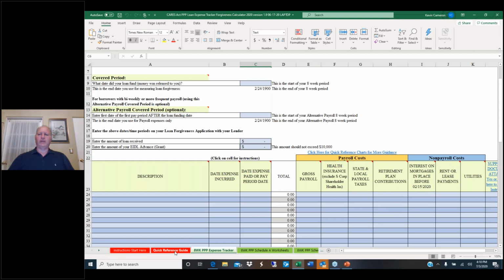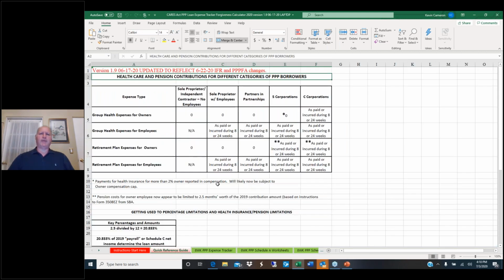Before we go further, I'm going to bring you down here to the quick reference guide that was published by Alan Gassman's group a little while ago, and they have provided a neat little chart here for us to look at what the healthcare expenses are that can be included in the forgiveness application for the different categories of individuals. So for example, if you're an S corporation, like I mentioned just a moment ago, you can't include any of your group health insurance. You can't include your group health insurance for your employees. You can include your group health insurance for C corporations, and you can't for the partnerships, sole proprietors, and independent contractors. So this little quick reference guide is a super handy starting point at giving you some information and guidance on what is and what isn't included.